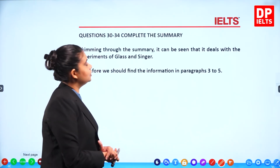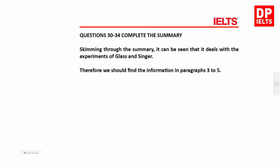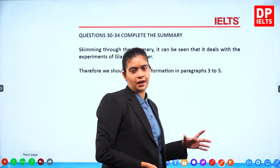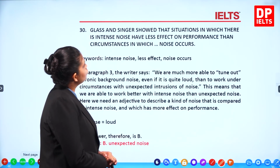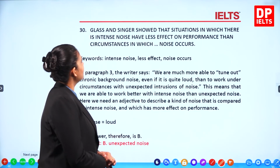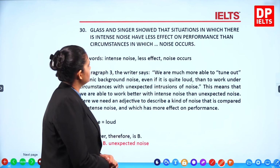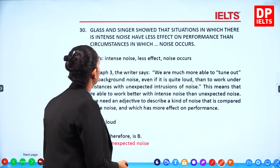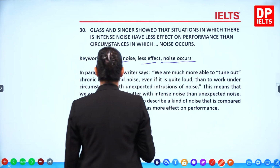Question number 30 to 34. Complete the summary. Skimming and scanning through the summary, it can be seen that it deals with the experiments of Glass and Singer. Therefore, we should be able to find the informations in para 3, 4 and 5. Glass and Singer showed that situations in which there is intense noise have less effect on performance than circumstances in which blank noise occurs. So what are the key words? Intense noise, less effect, noise occurs.